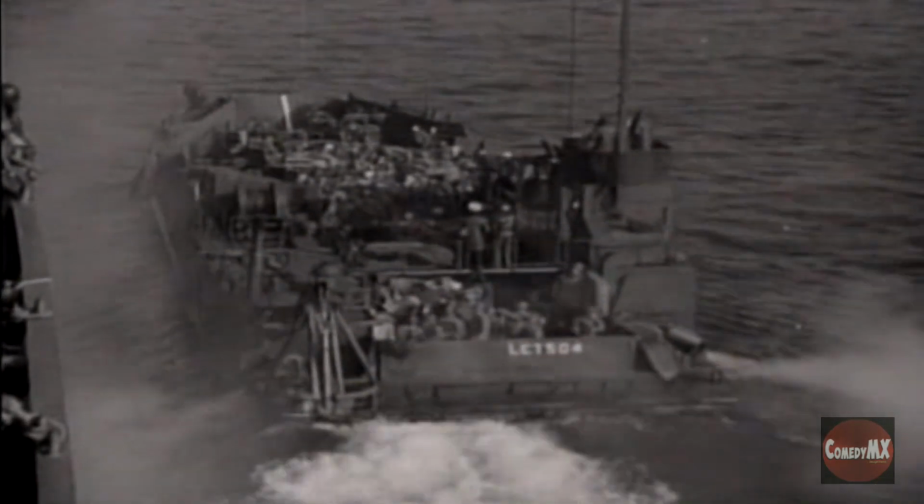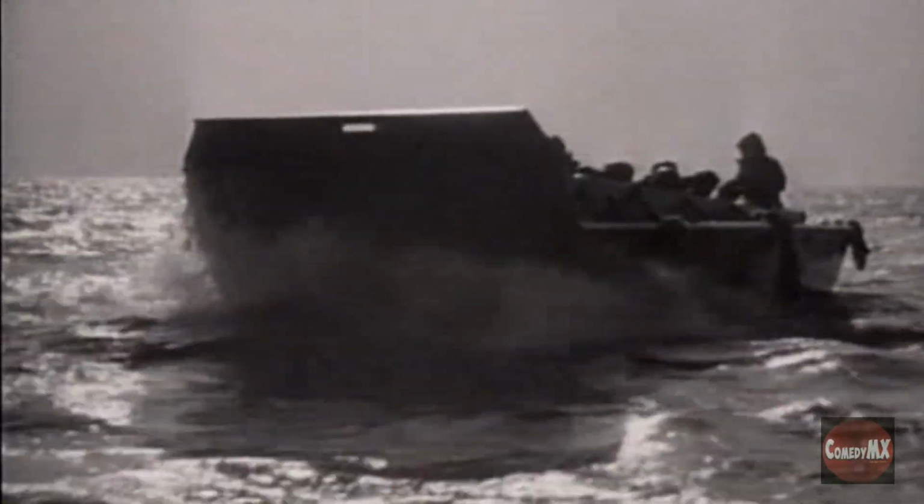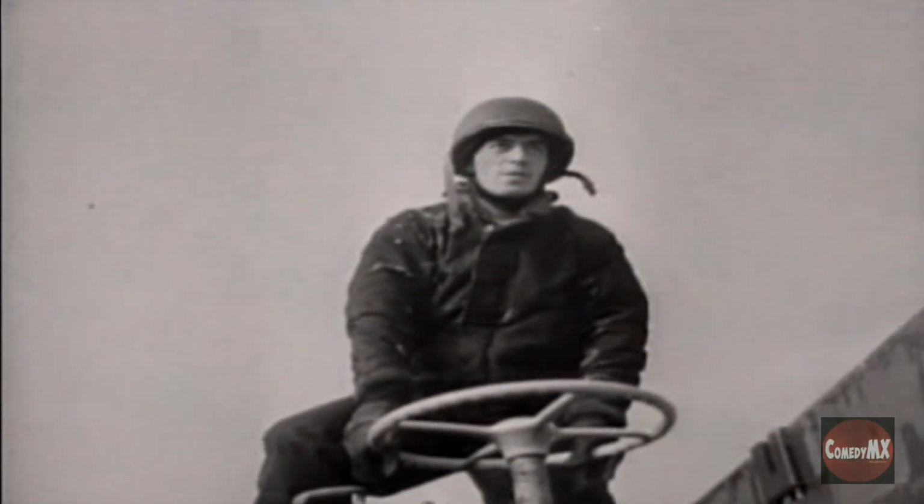It began many months earlier. In Chesapeake Bay and other sections of the American coast, untested sailors and soldiers learned the task of getting from ship to shore. But that time, the shore was a friendly one.